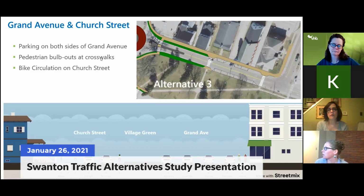And then in this option, we're thinking through really putting the bike circulation on Church Street. So making Church Street really the shared space, the sort of slow flow zone, mixing with bikes, and making Grand Avenue really focused on the vehicular operation. So moving vehicles on Grand Avenue, moving sort of more localized traffic and bikes on Church Street. So that's what you're seeing in the cross sections here for that.